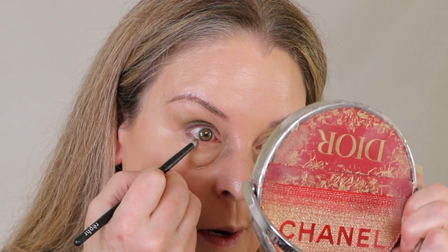And I'm going to do a little under here. Not a lot. And just hit that with my finger so it's really soft. Because now I think I'm going into evening. And I'm going to have to fix this up a little bit. I think I just took off some of my concealer.